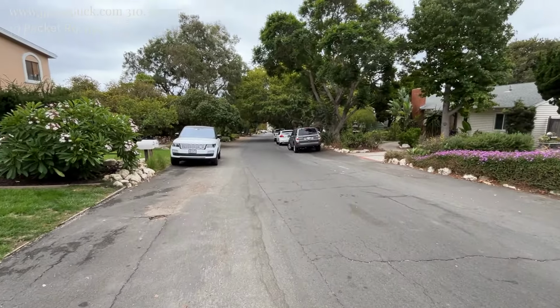I shoot video of homes that come on the market. So this street here is Packet. This is number 10 Packet, gorgeous house. And the next street over is Barkentine, and then Sea Cove's down at the bottom. Isn't this a beautiful street?